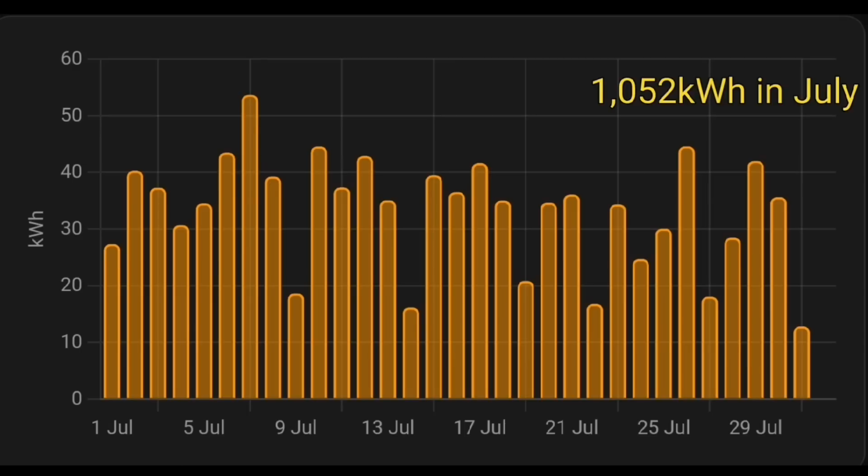1,052 kilowatt hours in July, with a maximum day of 55 kilowatt hours and a minimum of just 13 kilowatt hours. But even those 6 days that were under 20 kilowatt hours, 20 kilowatt hours is enough for us. It's enough to run the house. With no heating needed and hardly any air conditioning needed, the only thing we might miss on one of those lower generation days is car charging.